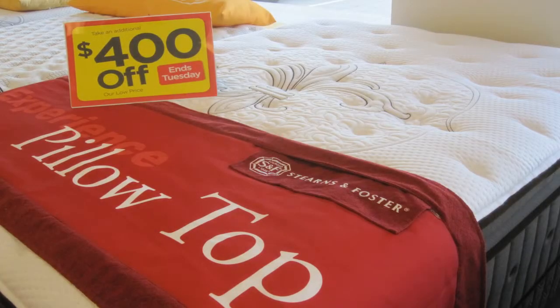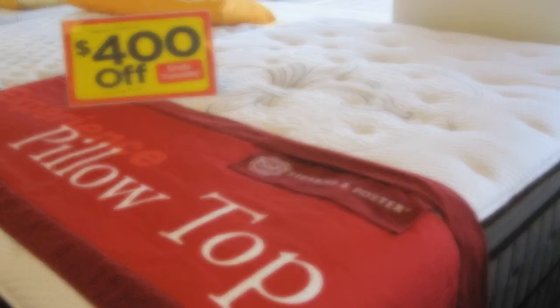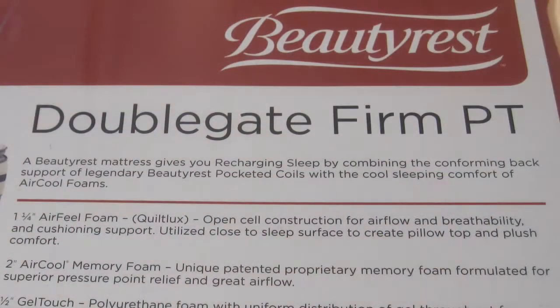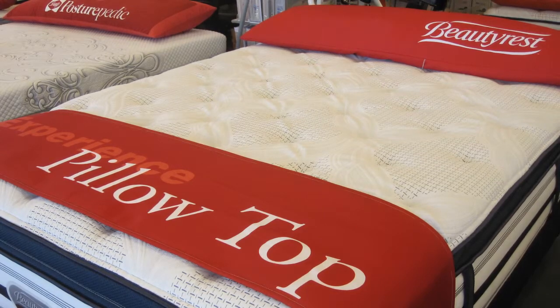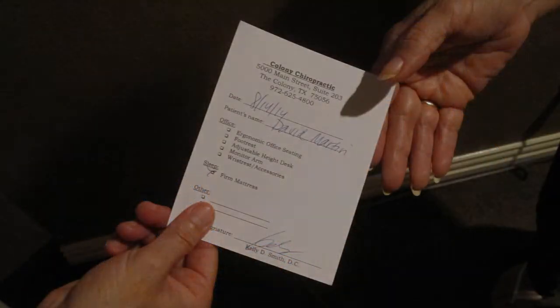Many patients are confused when it comes to buying their mattress. I always suggest a major brand name, Sealy, Serta, Posturepedic, Tempur-Pedic, something that you've heard of. We also suggest that the mattress be as firm as possible, but it does need to have a pillow top. We want the support for our spine, but it does need to be comfortable. I believe in this so much that I write prescriptions for my patients to buy firm mattresses, and that saves them the sales tax.